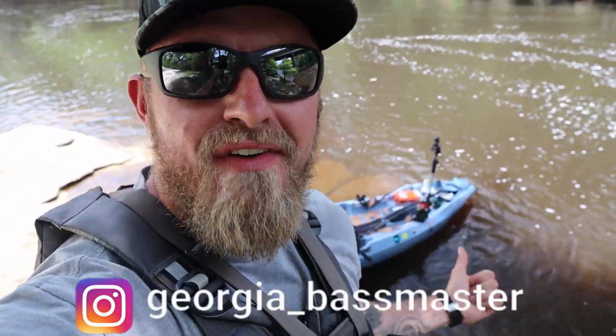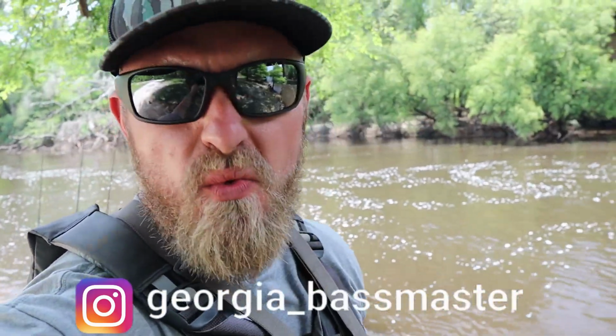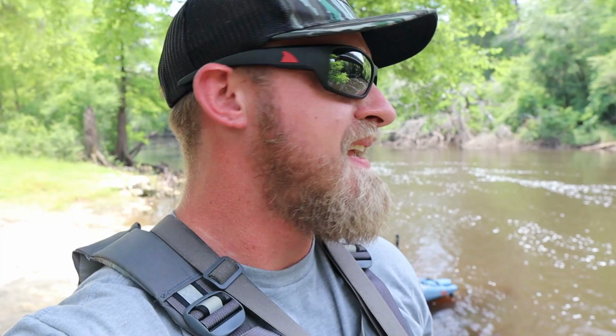Today we are in the Bonafide RVR 119 and we're targeting the South Georgia Suwannee bass for our Georgia Bass Slam. If you don't know anything about the Georgia Bass Slam, the state of Georgia awards anglers who are able to catch at least 5 out of the 10 black bass species that we have here in Georgia. This is actually my 7th species of the year. I believe it's episode 6 because I don't make largemouth bass an episode because they're just ditch pickles at the end of the day. So this is episode 6 of the Georgia Bass Slam.